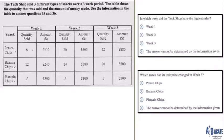In which week did the tuck shop have the highest sale? So they're asking about weeks now, which means we're looking at the weeks and the amount of money. If they're talking about the sale, they're looking at how much money they got, right? I would say week 3, because like in week 1, you'd see 320, 240, 300. And then week 2, 800, 280, 300. And then week 3 is just 880, 300, 300. Yeah. That looks like the more. Looks like, yes. Yeah, it does.